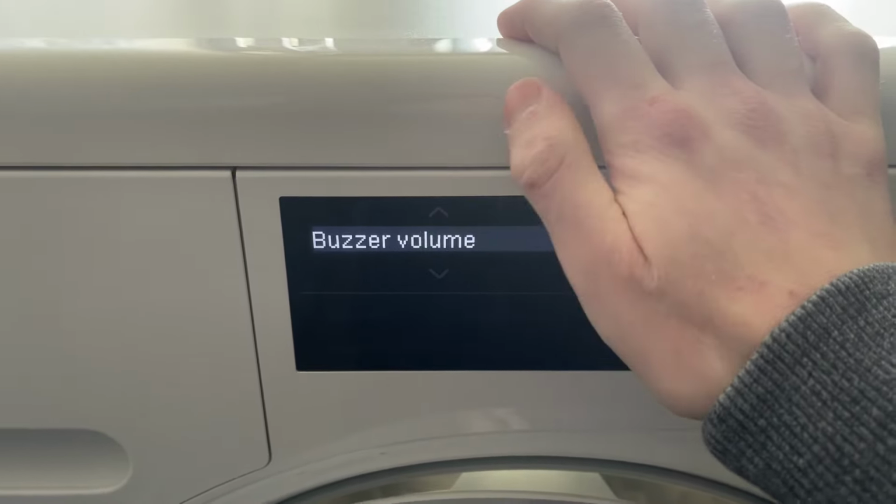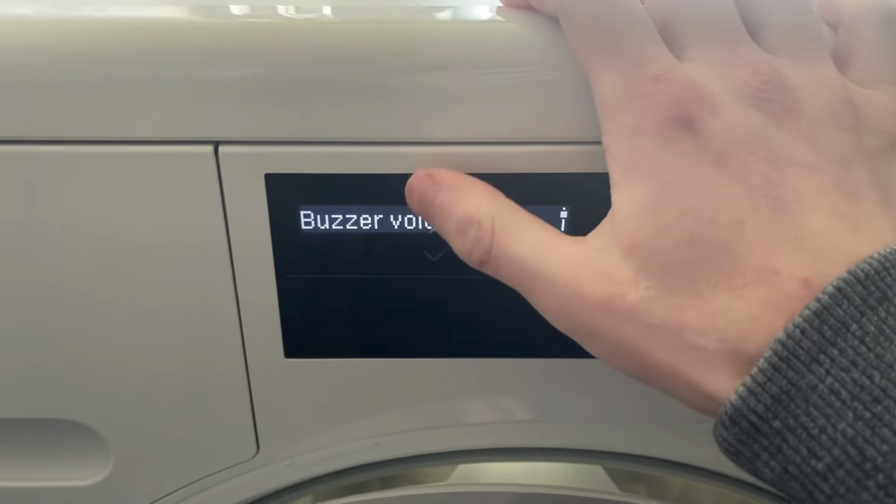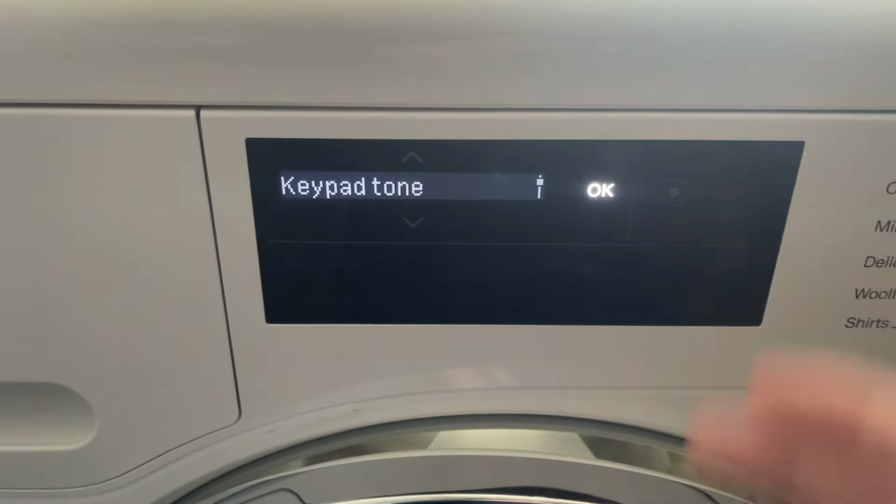But yeah, it's lovely. Whenever I got it, the buttons didn't beep. It has it that by default the keypad tone's turned off, which is quite interesting.